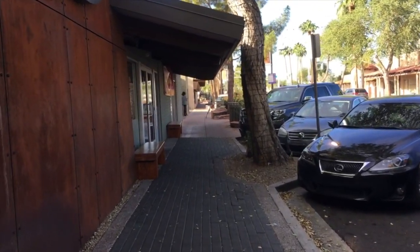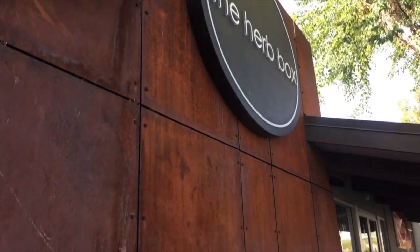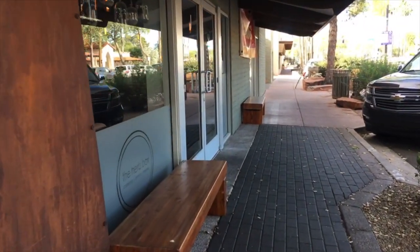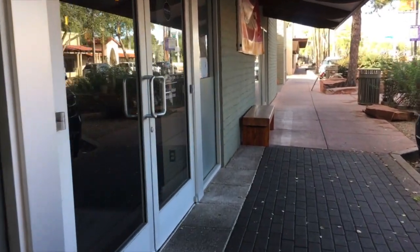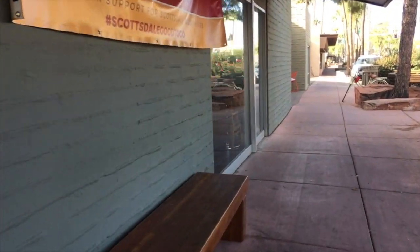And then you've got the full herb box restaurant here. And again, since they've moved, I haven't been really. I swear, I've been to a ton of places in Old Town, and yet got some places to try.